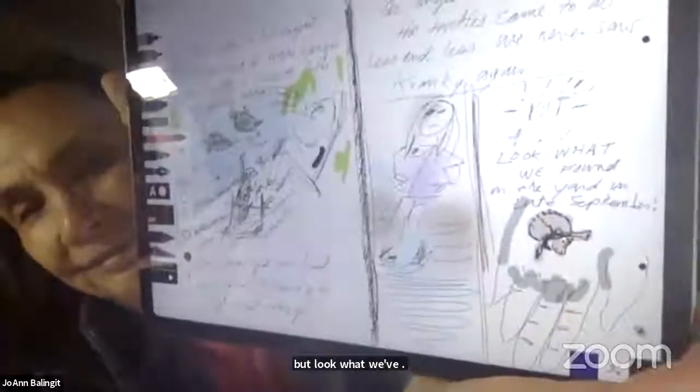Oh, that's great. I love that last panel with the hand. That's wonderful. Thank you. Thank you.